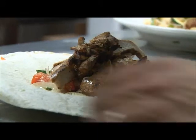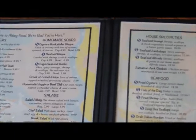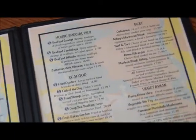Jamaican jerk chicken is another good one that we offer. We've got a vegetarian section on the menu. We make breakfast until 4 o'clock. It's on the menu 7 days a week.